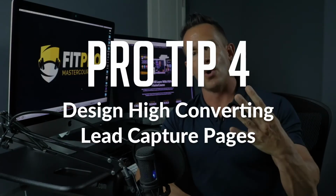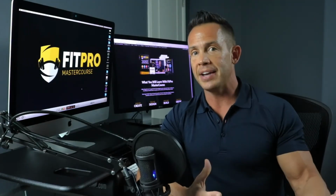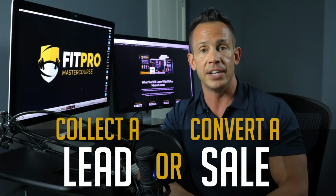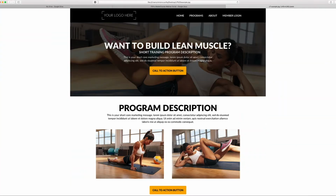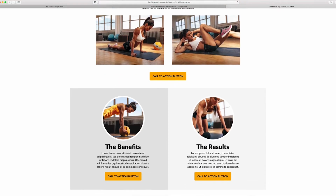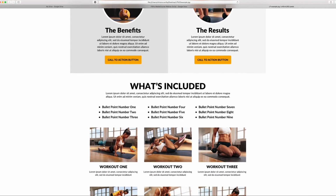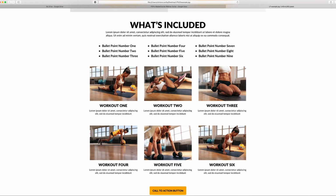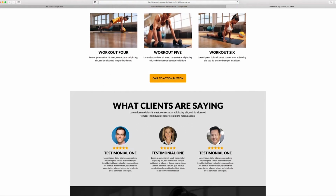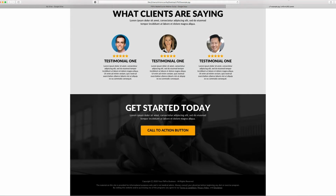Pro tip number 4, design high converting lead capture pages. Lead capture pages or landing pages are pages on your website that have a single goal, and that is to collect a lead or convert a sale. Typically, lead capture pages are not part of your main navigation. The only way to access them is from a promotion or ad campaign through marketing strategies like email or social media. Lead capture pages are often stripped of all the navigation and outbound links. The purpose is to provide the visitor with concise and valuable information about your products and offer by leading them through a journey to a single call to action.